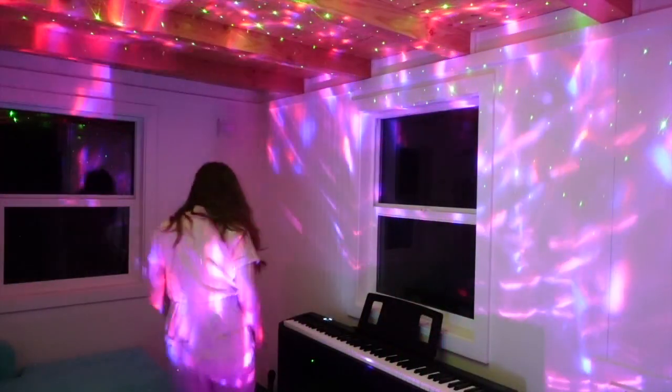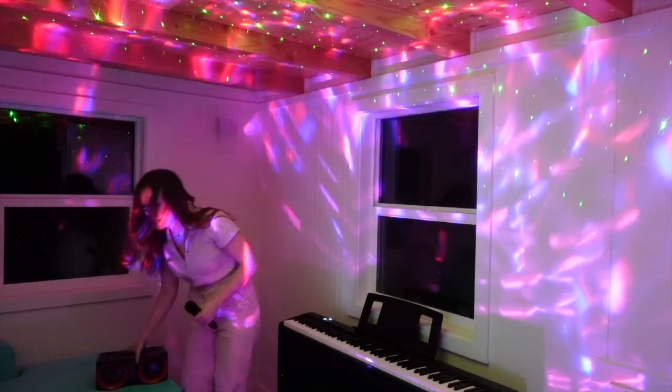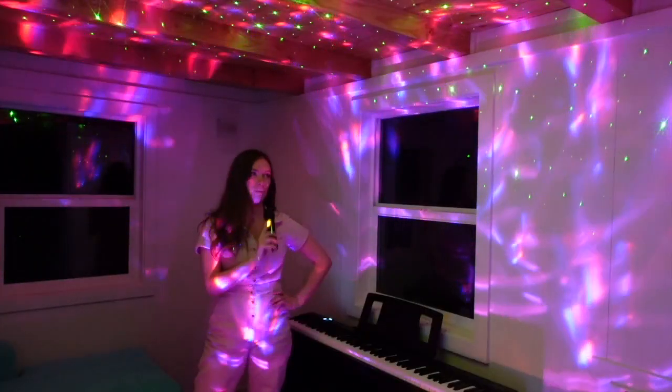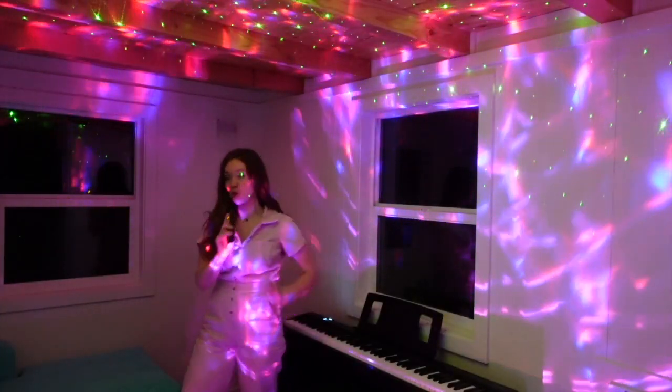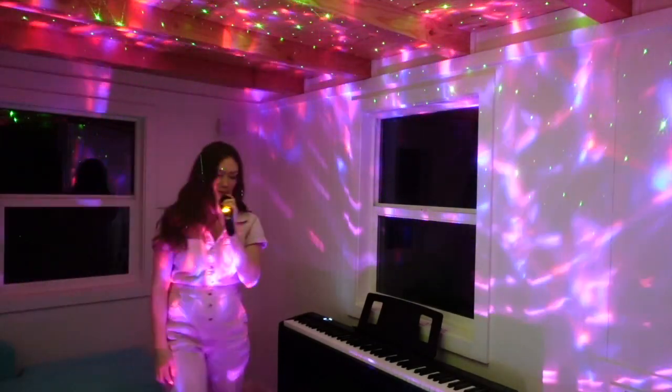Another thing that I tend to do is solo karaoke. Bluetooth mode. I got this from Amazon in the fall for my retreat. But I also just like to use it for myself.